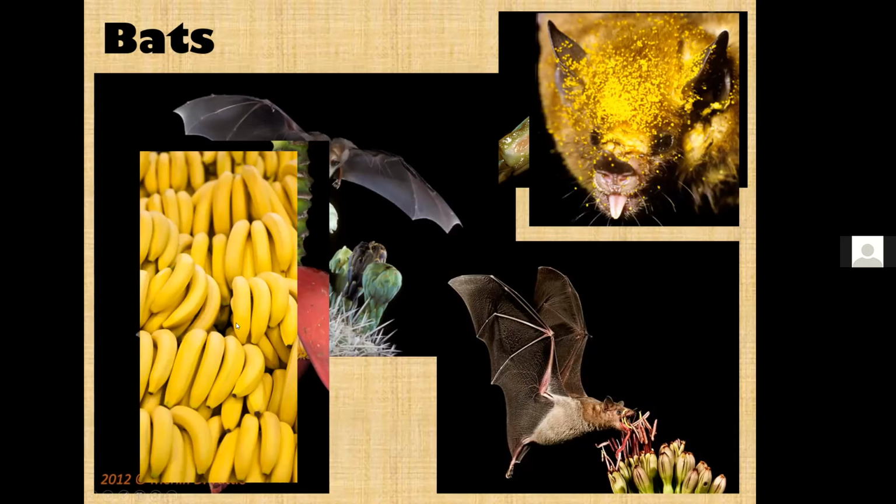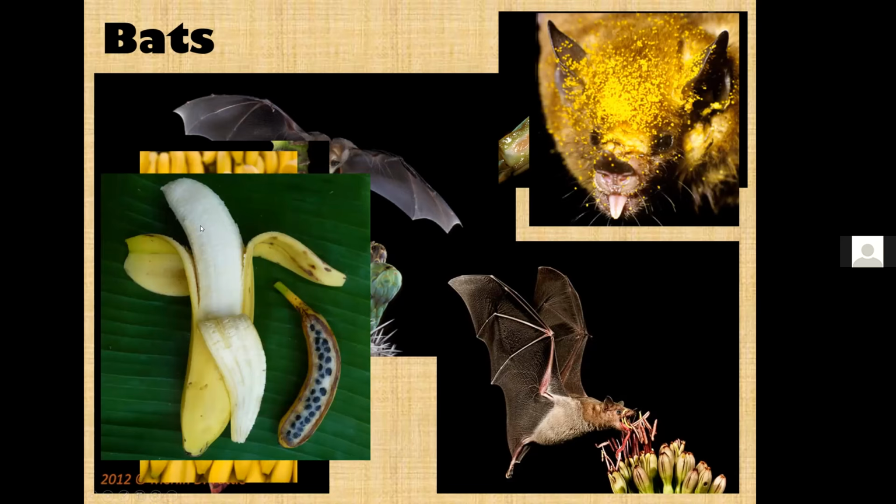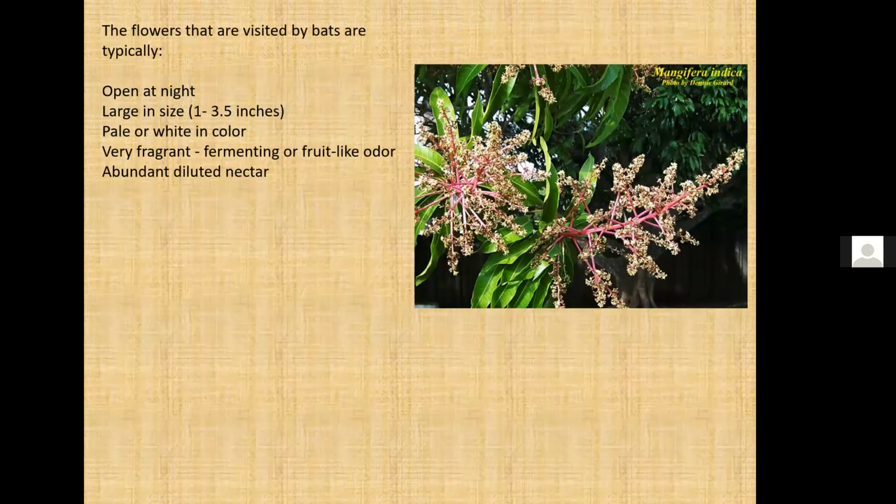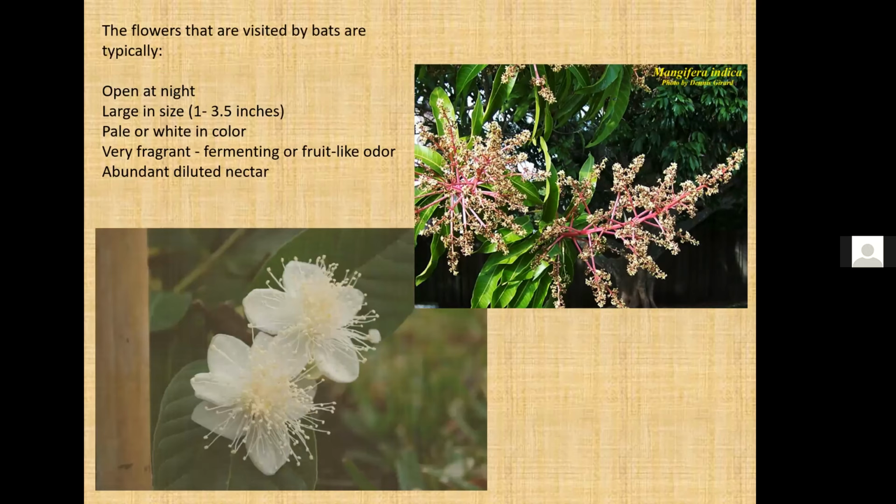And this is what our bananas look like. This is a native banana. So this is how much we've modified this one. Less seeds, more sugar, and of course, a lot bigger. And this is why bats matter. You could find this easily at batcon.org. They like flowers that open at night. They like flowers that are full of nectar, that kind of have a fermenty fruit-like odor. These are mangoes.